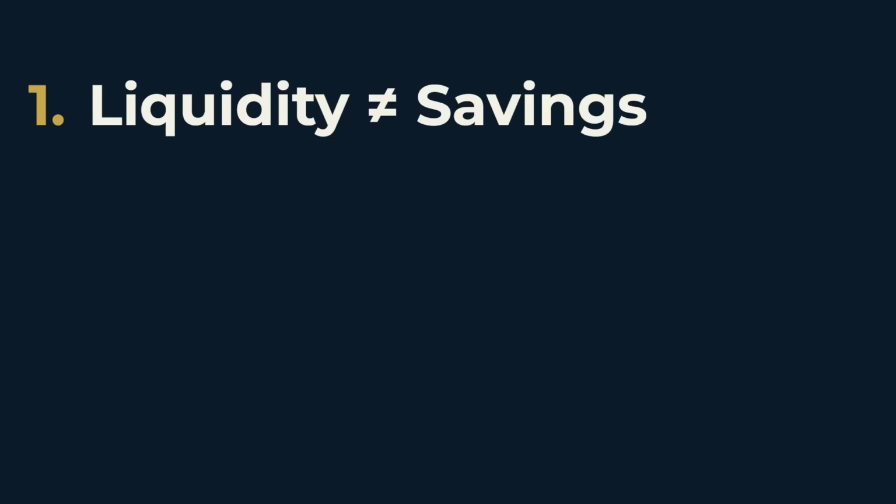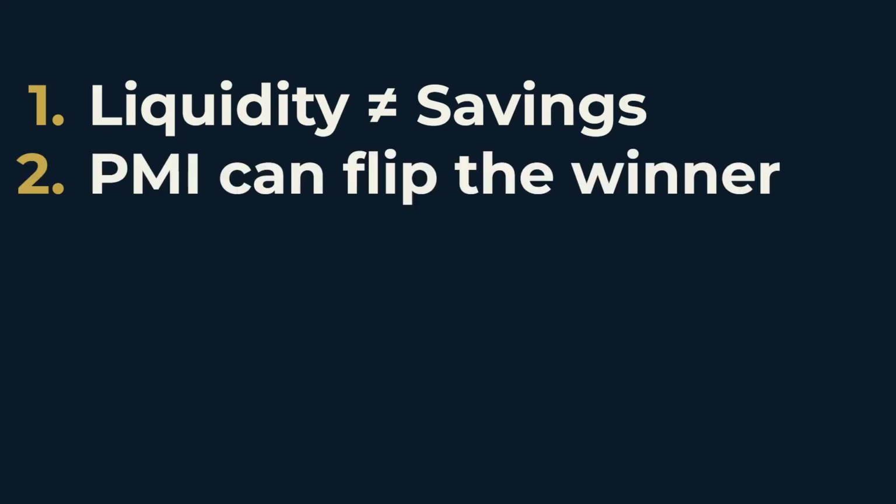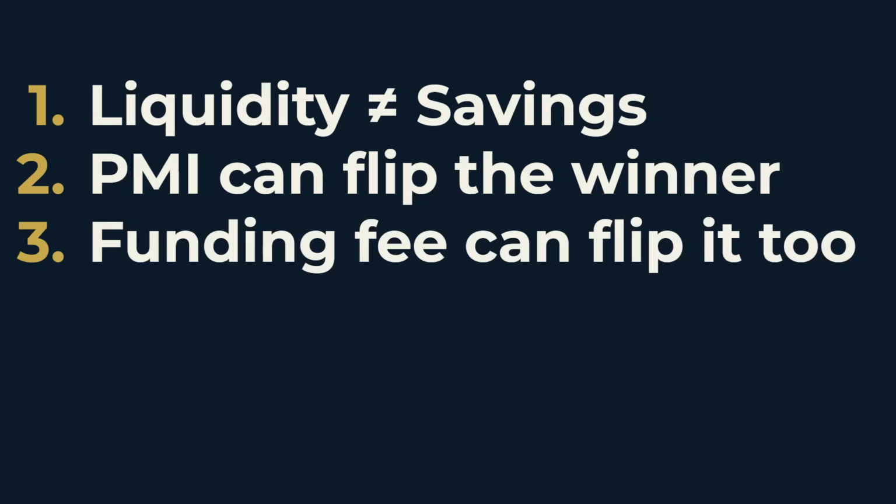There are 4 main points I would like to take from this example. First, liquidity is not the same as savings. Keeping cash available can be valuable, but moving money into a house does not mean the money vanished. It becomes equity. Second, PMI can completely change the comparison. When a conventional buyer puts down less than 20%, the additional mortgage insurance payment can make the VA loan more competitive.